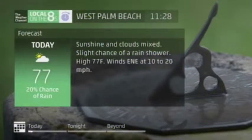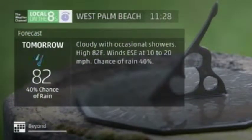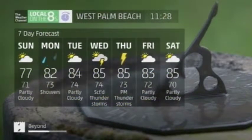Today, sunshine and clouds mixed. Slight chance of a rain shower. High 77. Winds east-northeast at 10 to 20 miles per hour. Tonight, cloudy intervals. Slight chance of a rain shower. Low 71. Monday, showers. High 82. Chance of rain 40%. Here's our 7-day outlook.